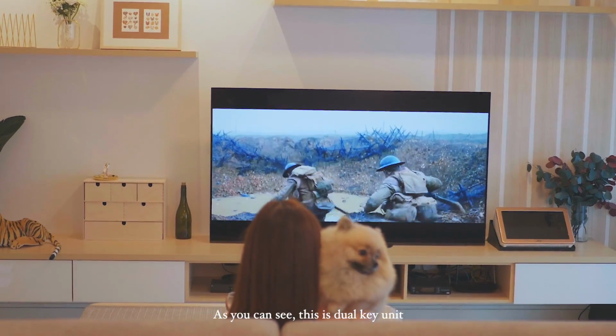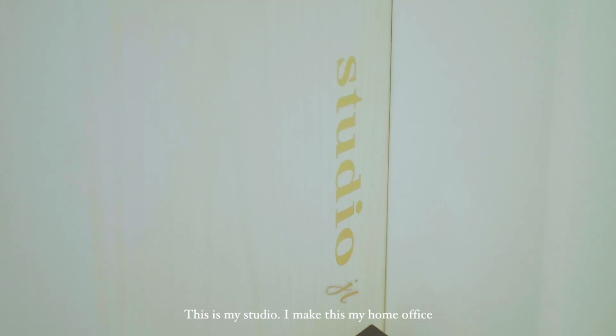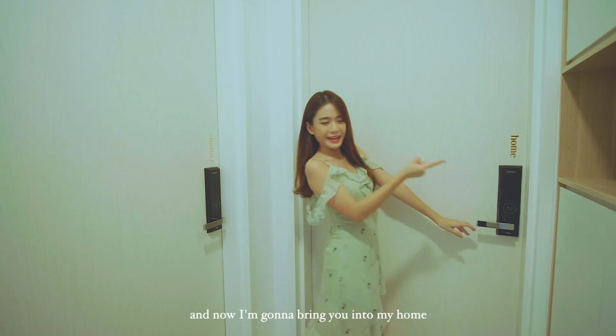So as you can see, this is a dual key unit. There are 2 doors behind me. This is my studio. I make this my home office. This is where I stay. So living space, working space, and now I'm gonna bring you into my home.